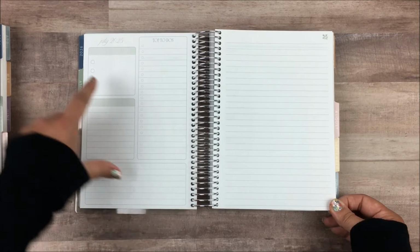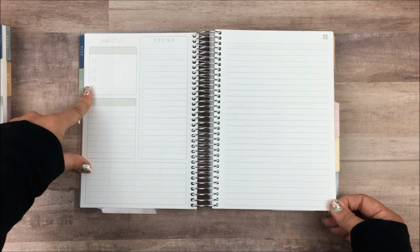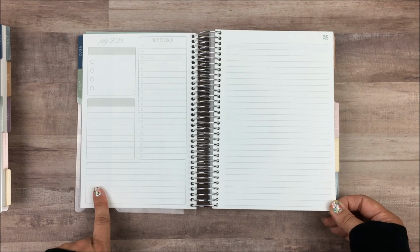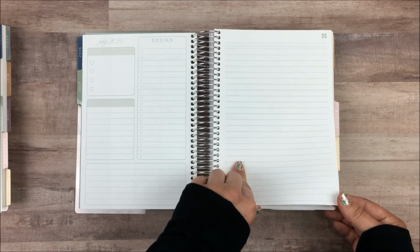There's the to-do list here. We have a box that has 4 little check boxes or circles. There's a small lined section here and then a lined section right here. And then of course you have a lined notes page over here.